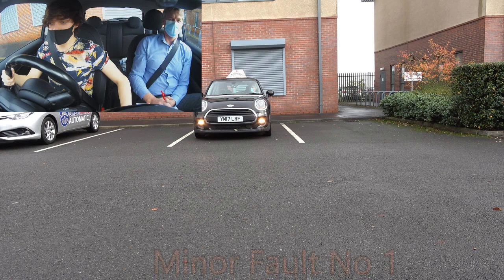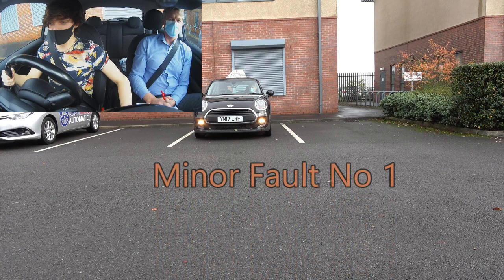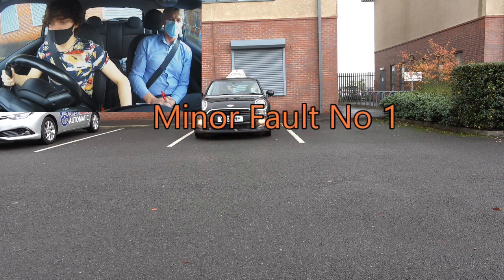First minor, Jake, this is for observations. You don't do much observation through the back window. I know you checked when you first started the manoeuvre that it was clear behind, but you'll do this manoeuvre at the test centre, and people do walk behind the car and go to the cafe next to the driving test centre, so you need more observation. It's all well and good using the door mirror, but you need to keep looking all around through the back window and over your right shoulder.